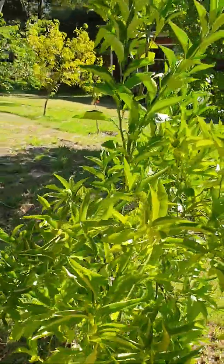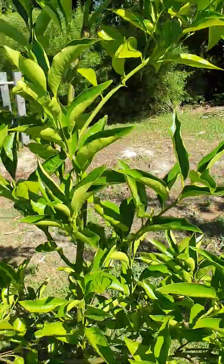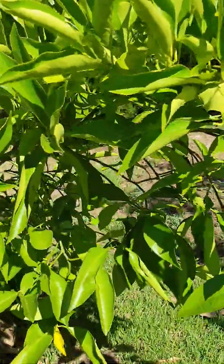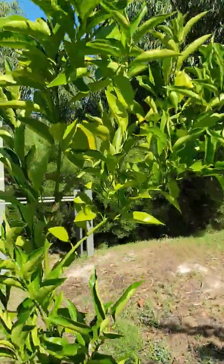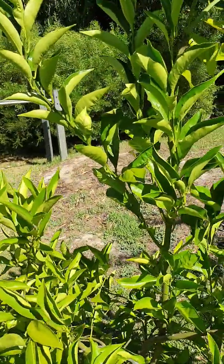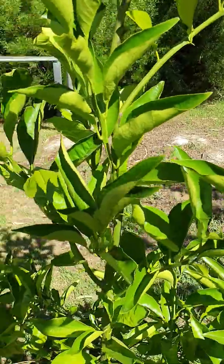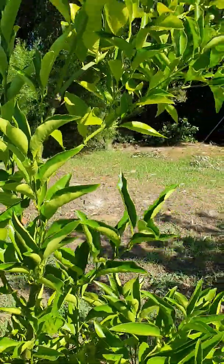This one's our blood orange. Unfortunately, due to the changes in the weather this year, we didn't get very many flowers, and the little bit of fruit that we did get on it fell off. So we're not going to get any fruit off this one this year, but that's okay. We're just going to keep feeding it some trace elements and let it recover, and hopefully it'll take off and we'll have a good crop next year.